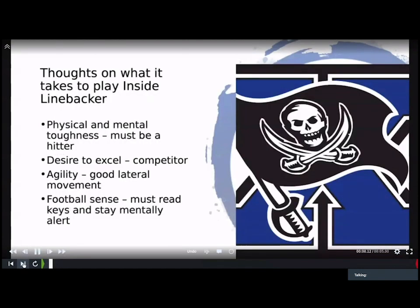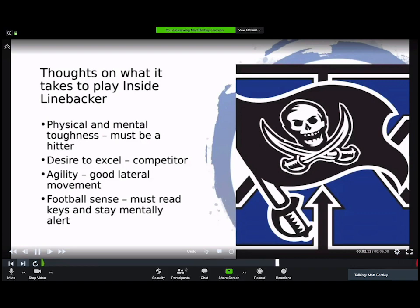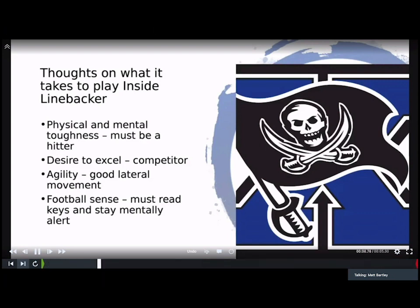So what I'm really talking about today is what it takes to play inside linebacker. We'd all love to have the 6'3", 225-pound linebackers that can run like crazy and hit like trucks, but sometimes you just don't have those kids. When I look for my kids, I'm looking for kids that are physically and mentally tough. But they got to be a hitter. The old saying is, if they're going to bite as a dog, they're going to bite as a pup. Usually their freshman year, even sometimes 7th and 8th grade, you know really quickly who's going to be a hitter.